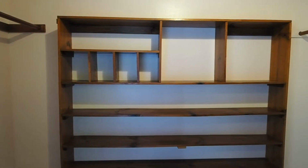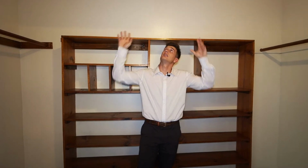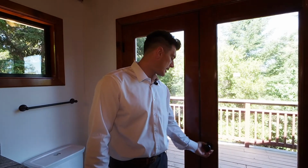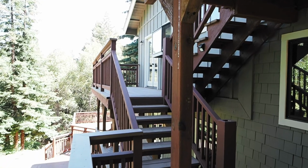This closet is plenty big for a his and a her. We have built-ins, 2 hanging racks on either side, and the ceilings are full height. Has its own balcony, deck area, just like a lot of the rooms in this place. But this one's a bit bigger, which is nice because you could actually put some furniture out there, go have a morning cup of coffee, and have the privacy of basically your own deck.